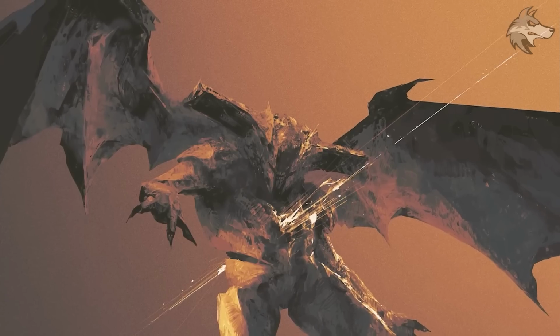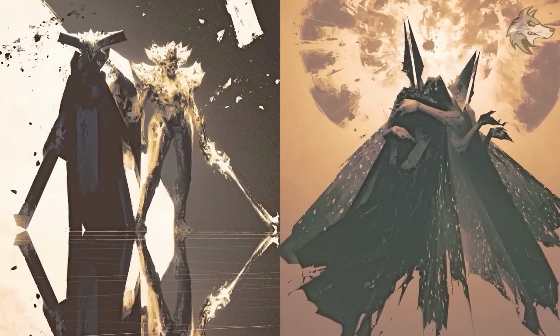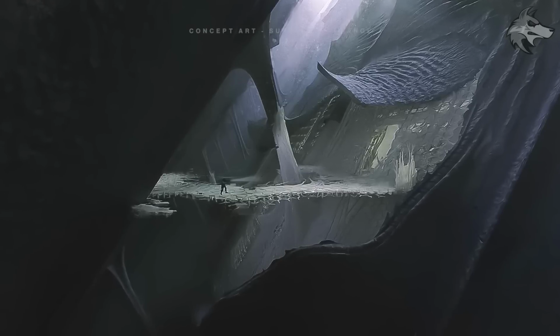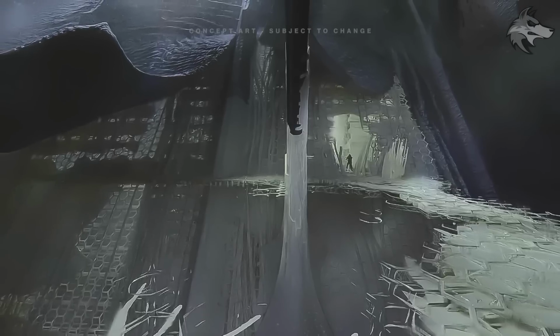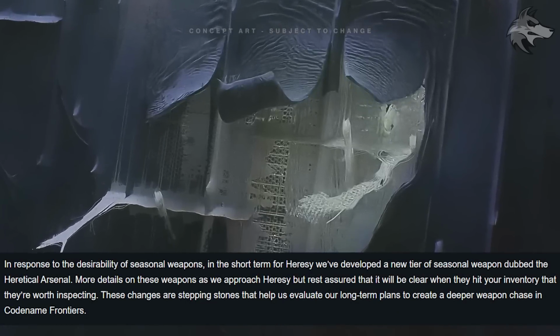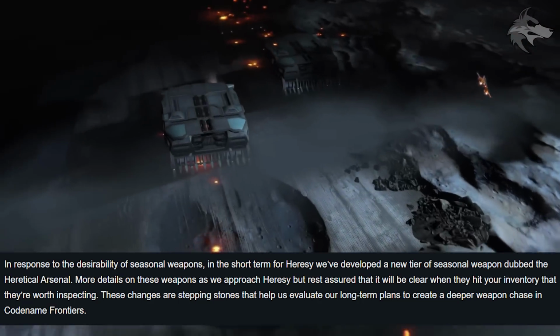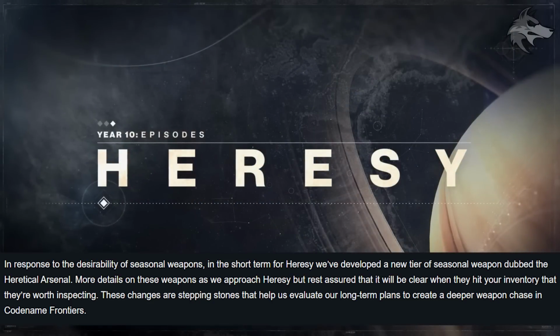Now though, let's break down the next episode for Destiny 2, and as we mentioned, February 4th will be when Heresy drops. One of the things that Bungie have spoken about recently is the desirability of seasonal weapons, and the focus moving away from crafting. And Bungie have teased in the short term for Heresy, we've developed a new tier of seasonal weapon dubbed the Heretical Arsenal. They'll give us more details as we approach the next episode, but they say rest assured it'll be clear when they hit your inventory that they're worth inspecting.